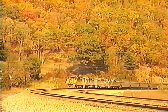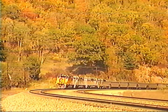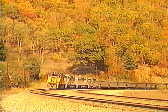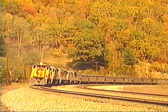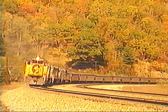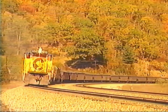Once again on the west side of the tunnel, and an eastbound struggles upgrade led by B&O GP40-2 4249, Seaboard SD40-2s 8104 and 8001, and Seaboard GP40 number 6732.